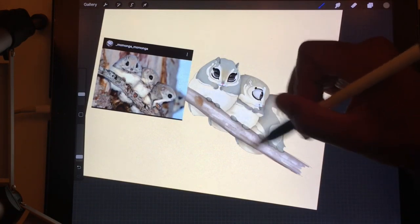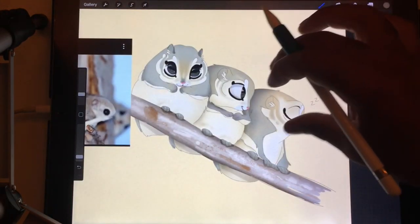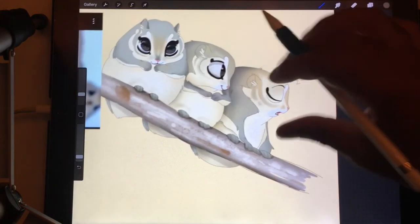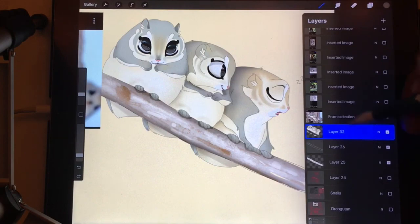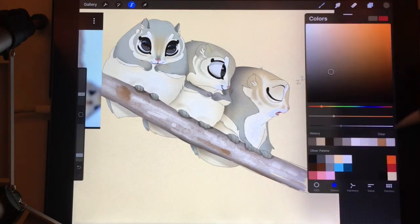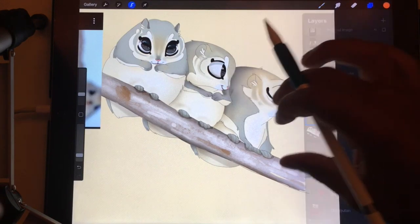Let's give it a little bit of a shadow from the stick they're standing on. So I'm just going to select this, do another layer above, and this is going to look crazy. It's definitely going to look crazy, but I always do it.